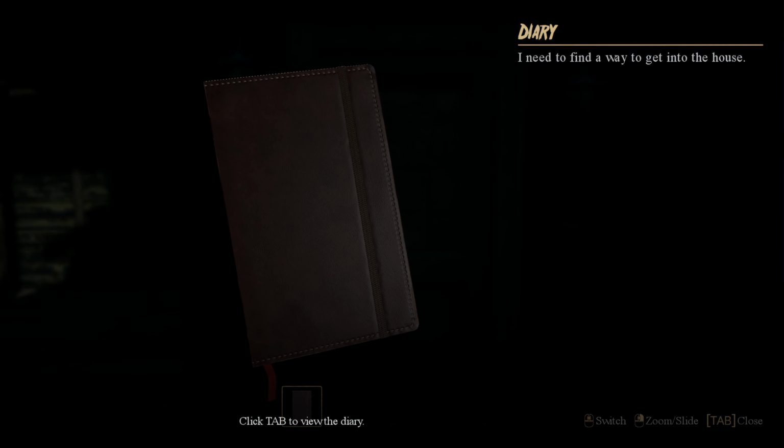Got plenty of birds flying around. Looks like we got a barn over here. Oh. But we can't go that way. Got a cock up on the roof. Okay, well, let's see if we can't get inside the house. Got plenty going on out here.